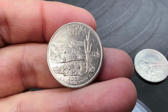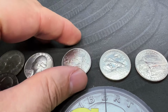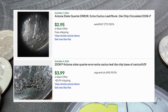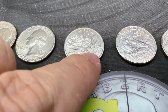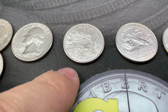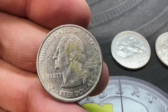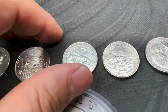Now, the Arizona Extra Cactus error. This coin's not in great shape at all. I wouldn't try to sell this. I'll put it in a tube and hang on to it, because it's just not in great shape. But typically, you can find that coin going for like $1.50 to maybe $3. Some people are getting shipping. Some are not. Now, there's some additional die chips on the back, like up here near the top of the two and the 2008 down there. And obviously, the bigger the die chips and the more there are, the more you can command for that coin. And again, condition matters. So one that's this ugly, this banged up, not going to be able to sell that for much, if anything.